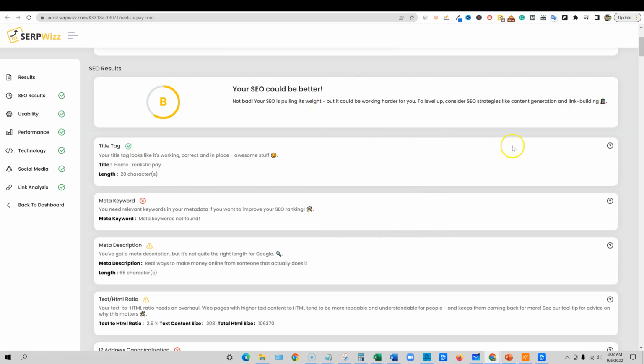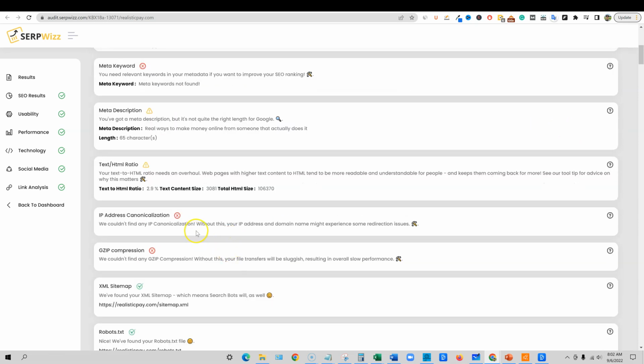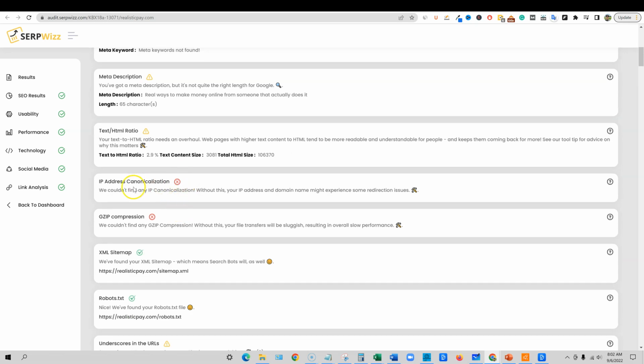So I'm not really sure about that, but title tag, your title tag looks good. So this is probably coming from the home page right there. Meta keyword, you need relevant keywords in your meta. No meta keywords found on our homepage. I'll have to check that out. So I think the red is going up here in an error. So that's a big not good. And then we're just going to come through here. Your text to HTML ratio needs an overhaul. So that's something to look at, but that's a warning. But these red ones are a big deal.